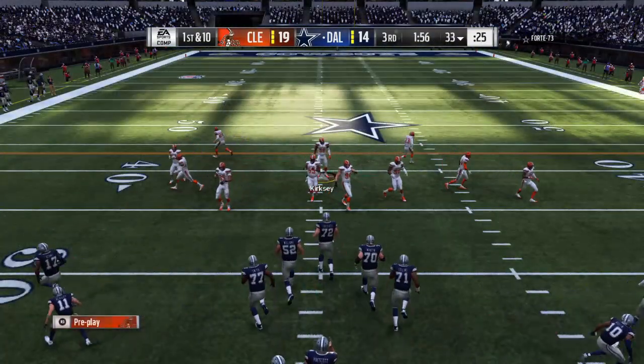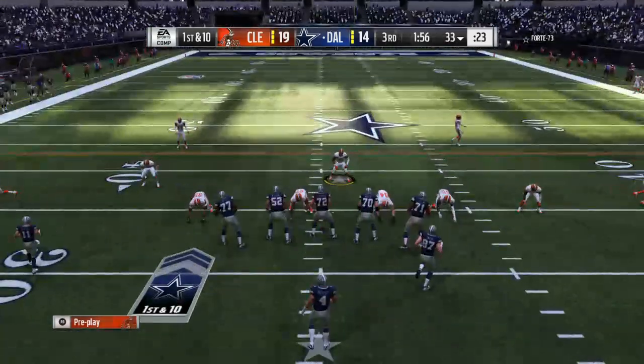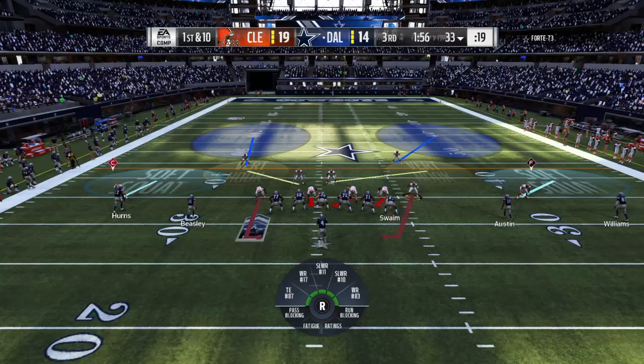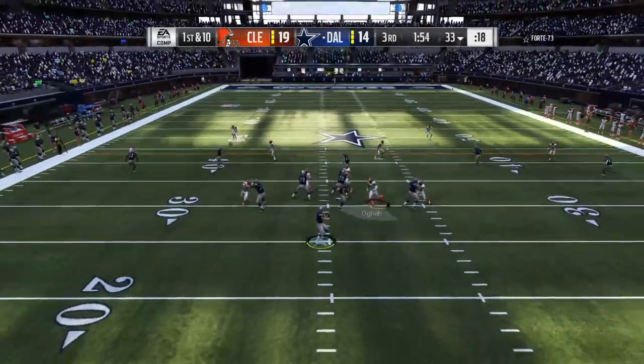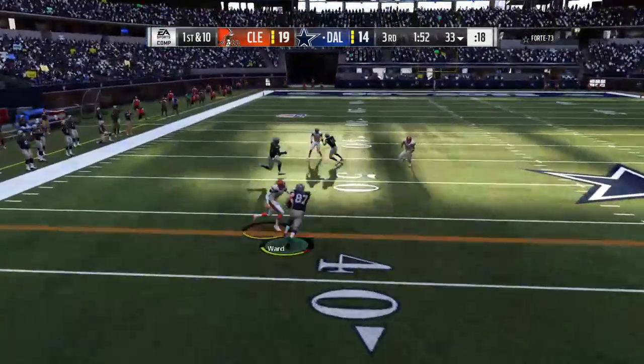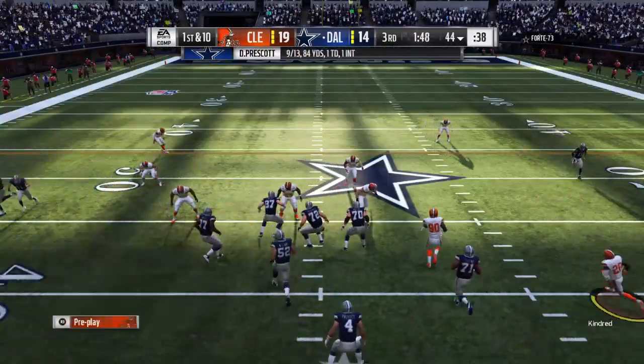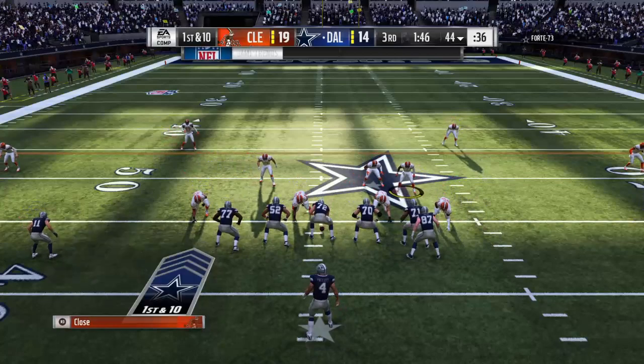So Prescott and the Cowboys now with a 1st and 10 at the 33-yard line. Trying to shake off the interception from the last drive. He'll look to throw. It's a gain of 11 yards that time, and it produces a new set of downs.